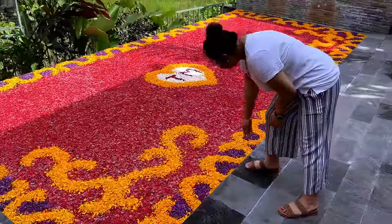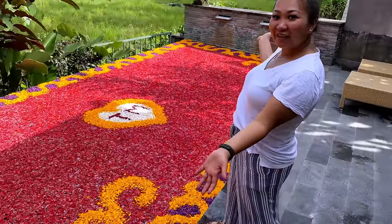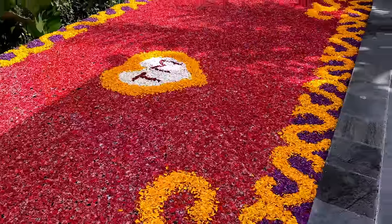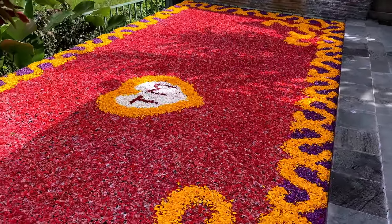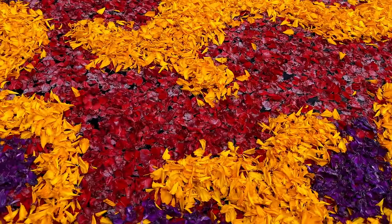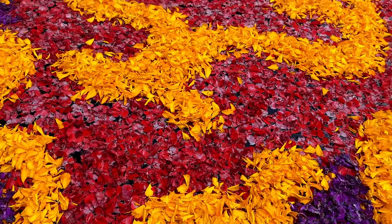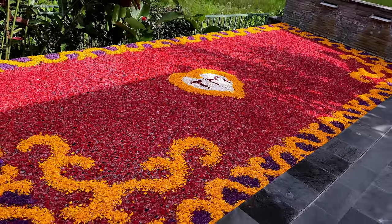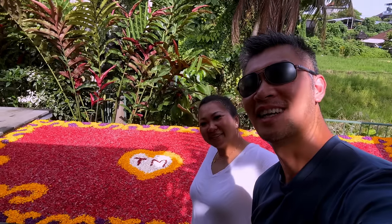Liz, what happened to our pool? It's full of flowers. Look at this beautiful design. Wow. Is there water underneath? Okay, let's get ready and jump in. Look at this, guys.